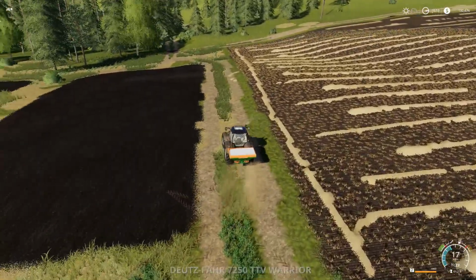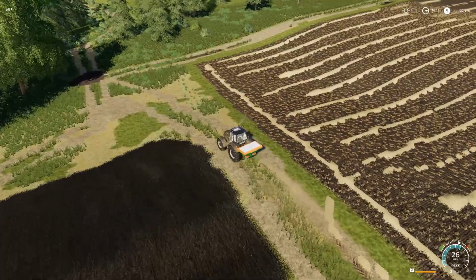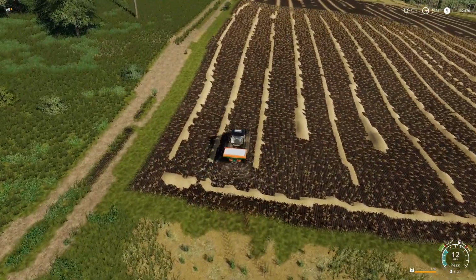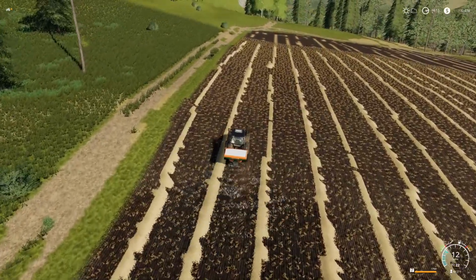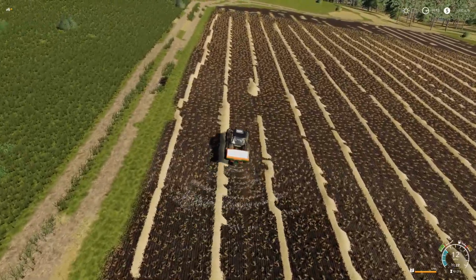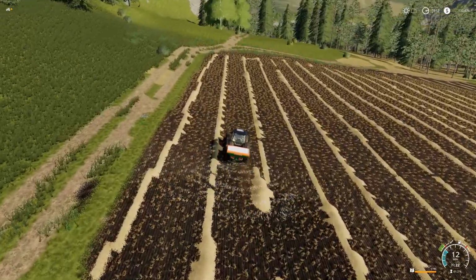Alright, let's see. We'll jump up here, knock this fertilizing out. Probably fill up again, and then we'll head across the road, throw the fertilizer down on that, and then we'll come back and lime across the road. So nothing over here needs to be limed right now. We'll just knock the big field out and be ready to plant. So yeah, that's what we got going on today. Got a bunch of field work.